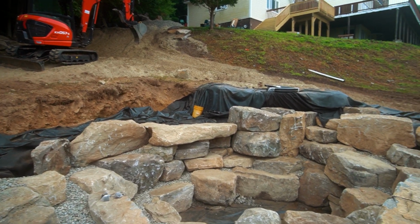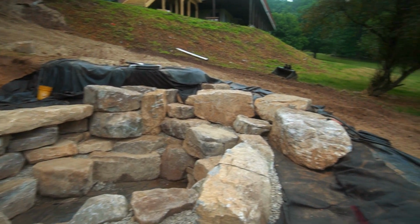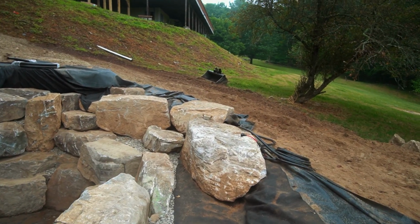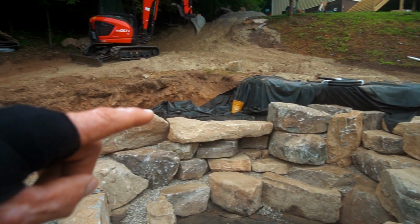So what we had to do is keep working in the areas where we could start setting rocks. We got all the deep end done, and a lot of this stuff is to grade. We have all these rocks to grade. That stuff is to grade. All over here is to grade.